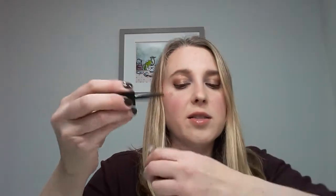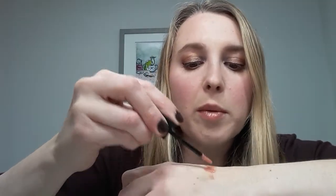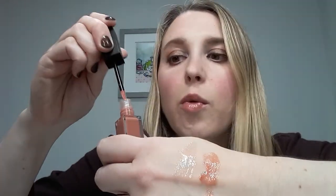The next one is called Au Naturel, and this one also has some shimmer in it. Again, you can see how sticky that one is. Although there's a little bit of shimmer, there's not going to be tons. This one is going to be more of an opaque color with a touch of shimmer.